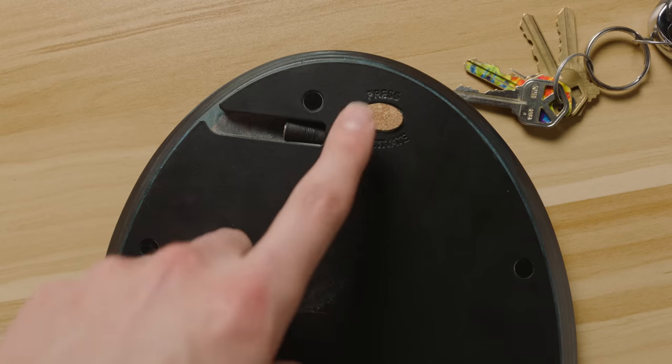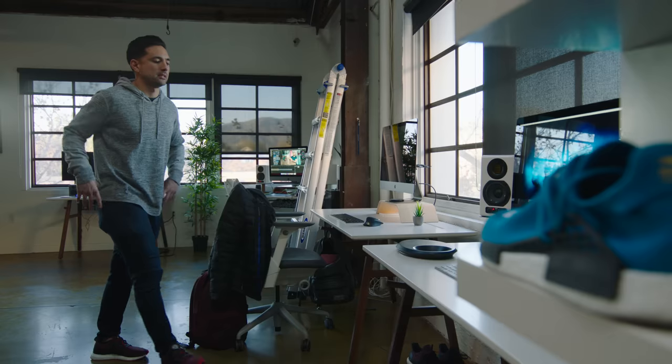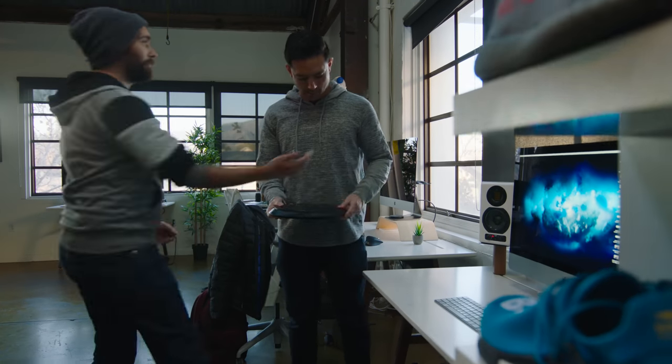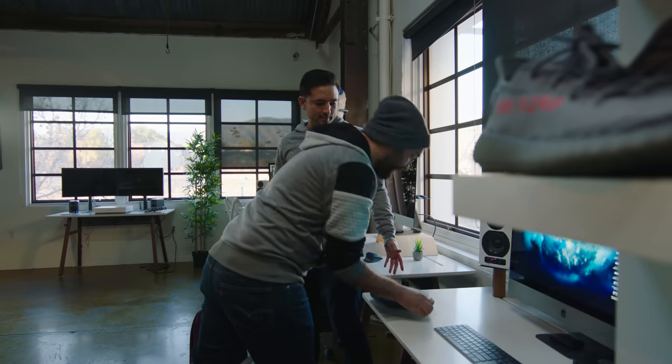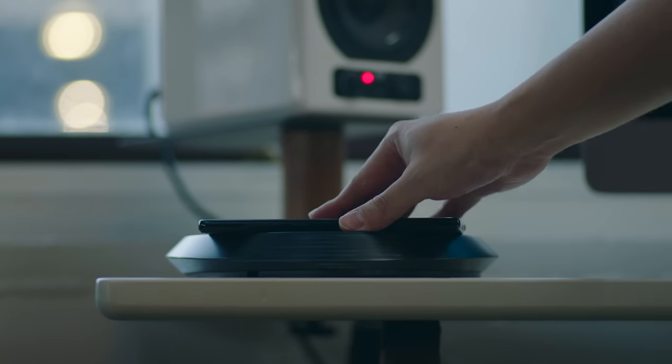Now to turn this on, the power button is located on the bottom, and the initial reaction might be, why the heck would I want to flip this upside down every time I use it? But the way it works is, once you set your phone down, you actually push down, that engages the power button and then turns everything on, which is kind of smart.